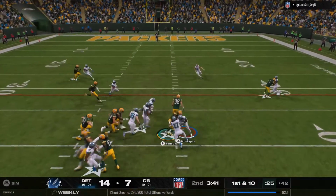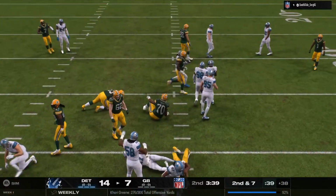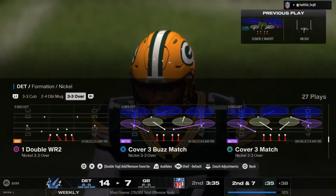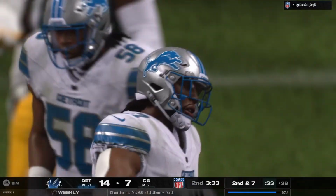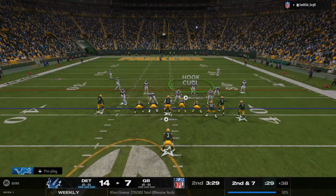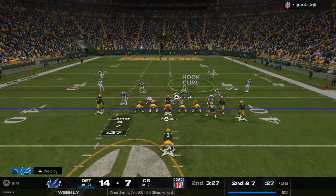Another run here with Benson. And not a whole lot of room to operate there on the first down run. He gets maybe 3. Not a huge carry there on first down, but not all of them will be. But still, all in all, a positive play for the offense. It's all about picking up at least a few to set up what you're going to do here on 2nd down.